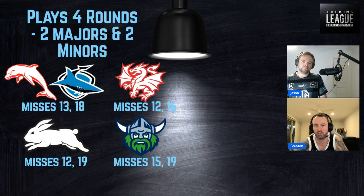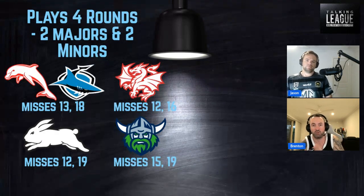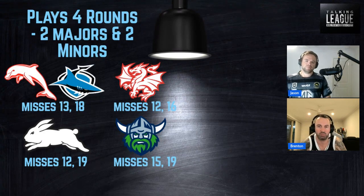Like people might be running Starling, Horsburgh, Nicholson, Tamale, Fogarty. It's probably going to end up being, yeah, okay, I've got them for rounds 12 and 18, but you're probably going to move some of them on a little bit earlier to guys who are missing round 12, but then have got the straight run through.